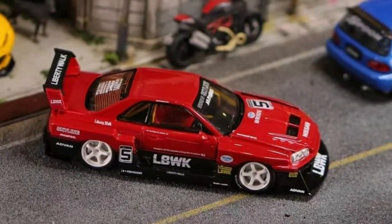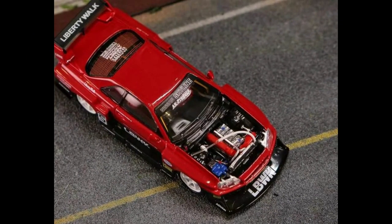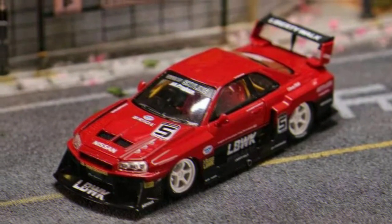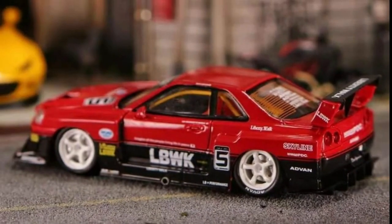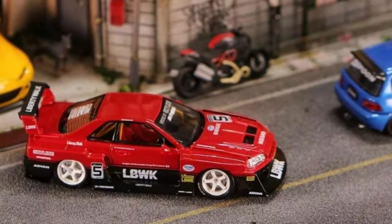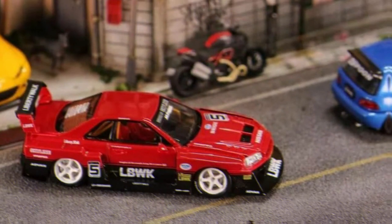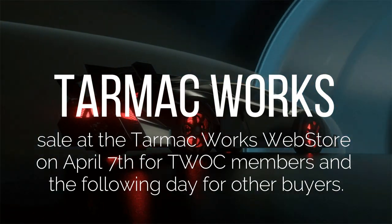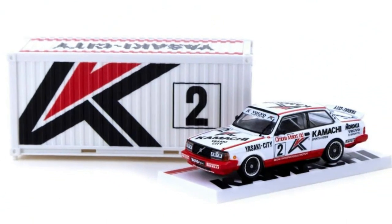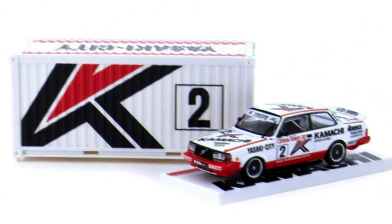Nissan Skyline GT-R ER34 Liberty Walk, made in diecast by Street Weapon, will be released in May 2022. These are the models that will be on sale at the Tarmac Works web store on April 7th for Tarmac Works members, and the following day for other buyers.